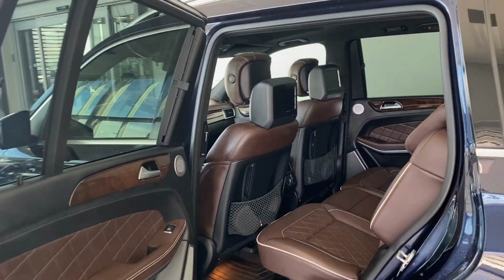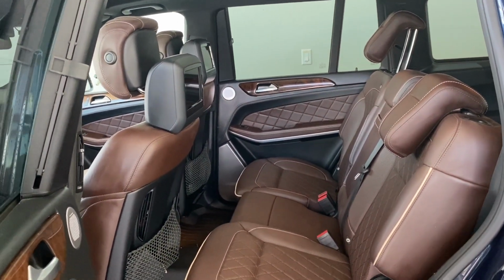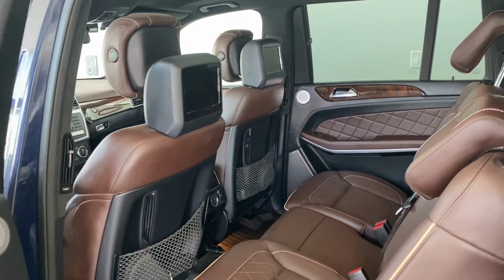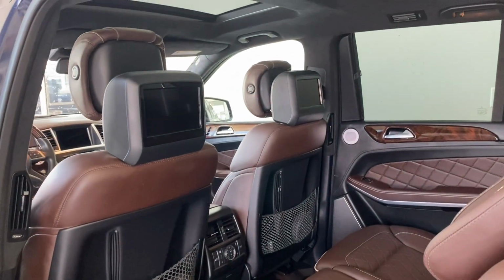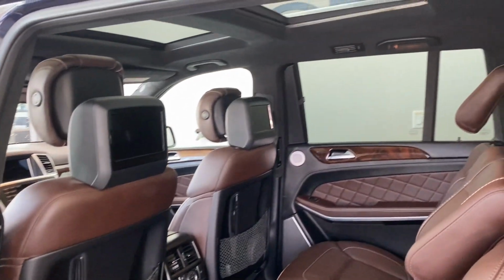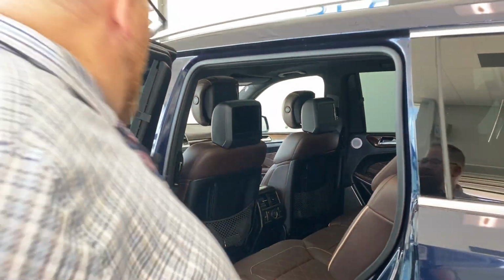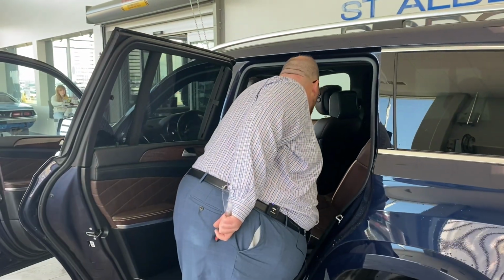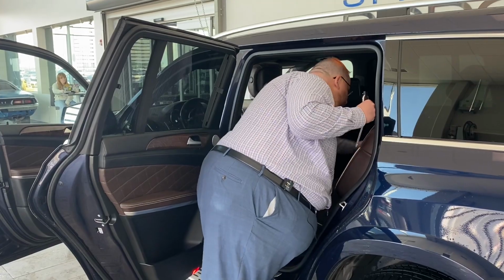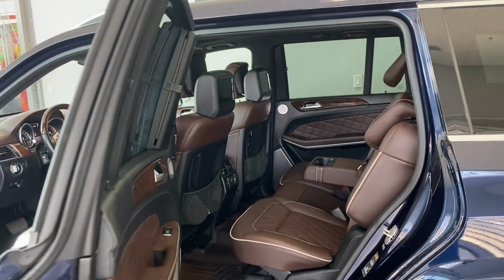But second row, three across the middle. I had the driver's seat all the way back, so we'll just move this to give you a little better view. Rear DVD entertainment, there's a couple remotes and headphones in the back of the driver's seat there. We have the Designo quilted leather, super sharp, heated seats on the outboard here. Fold this down, get a nice shot of the cup holders. Really, really nice SUV.